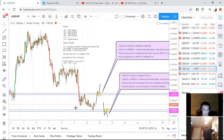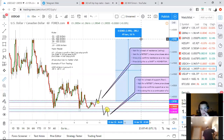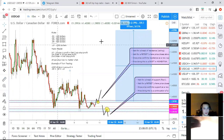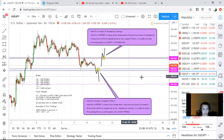USD to the Canadian dollar, again, called out for a buy on the scanner. But just because it's called out for a buy on the scanner doesn't mean go to your trading app and press buy. It means, hey, psst, yo, trader, look at this currency pair right now, analyze it, and let's see what happens. It's basically like your own personal weatherman saying, yo, it's about to snow. It's about to get icy out here. Watch out. Anyways, 320 pips potential if we go back all the way to that higher high on this one for USD CAD. And then last but not least, USD JPY, which was called on the scanner on the 1 hour.